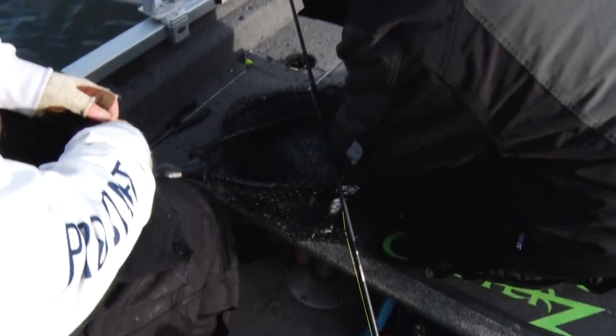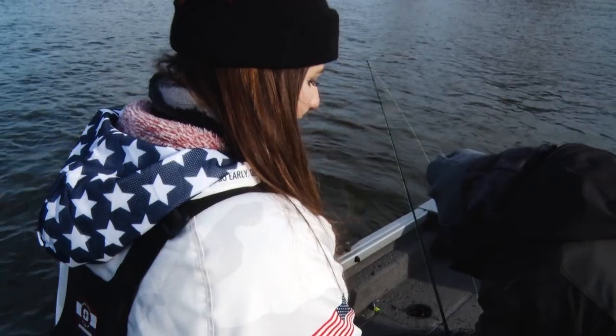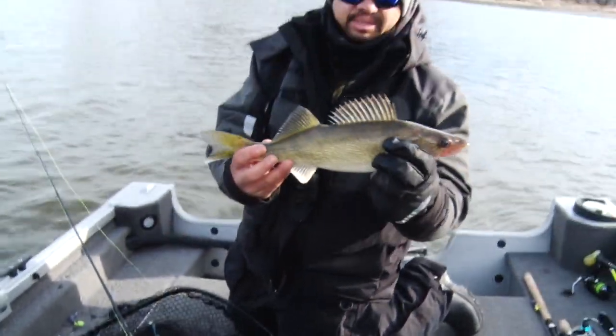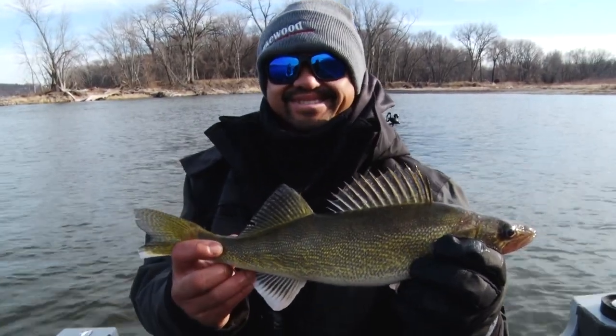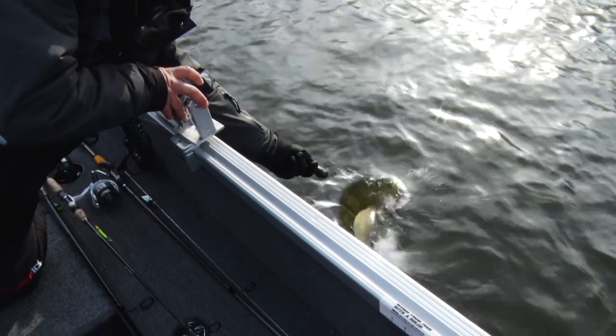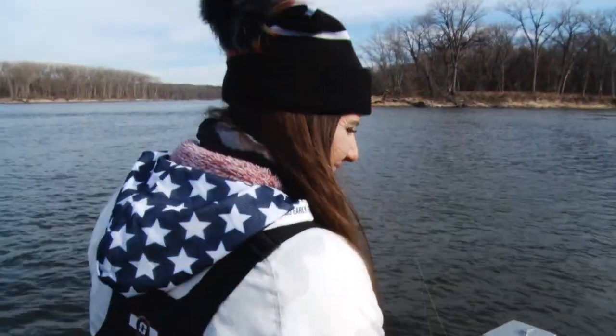We've been trying for walleye all day. First one. We've caught a lot of sauger, but Scotty getting it done with the plastics. Nice, nice. Little goldie. Beautiful. Get a picture of you too. There she goes. Nice, healthy fish. Good job. Thank you. Getting it done.